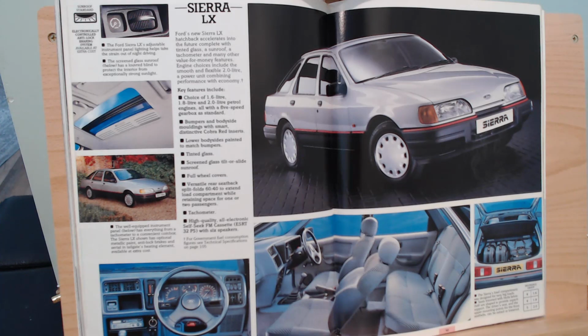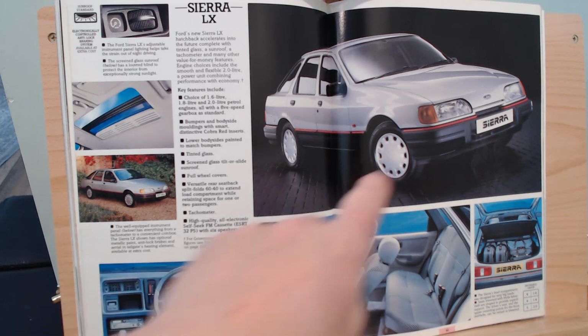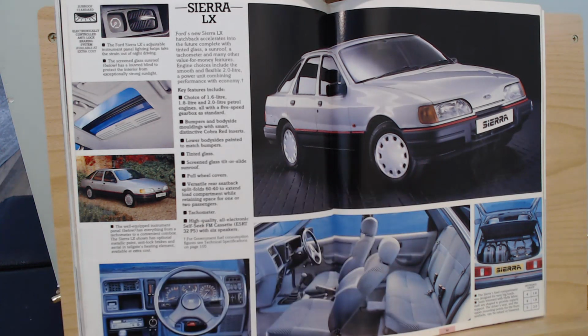So here is the LX to sort of bridge that gap between the L and the GL. We did see it on the February 87 pre-facelift, and I don't really remember the LXs as a pre-facelifted Sierra, but certainly as a facelifted Sierra they were very, very common. Highlights, of course, was that sort of red insert on the bumpers, something that Ford always used to do for the sporty models, and this wasn't really what I would call a sporty model.